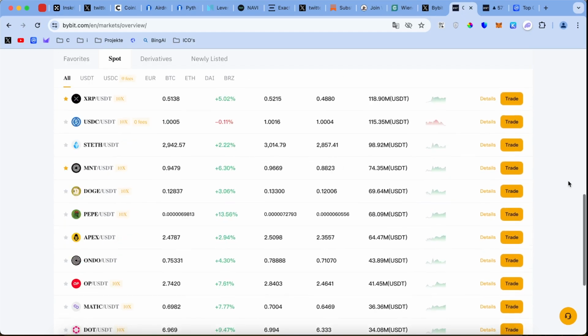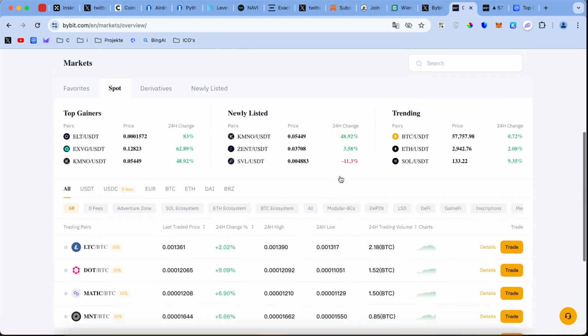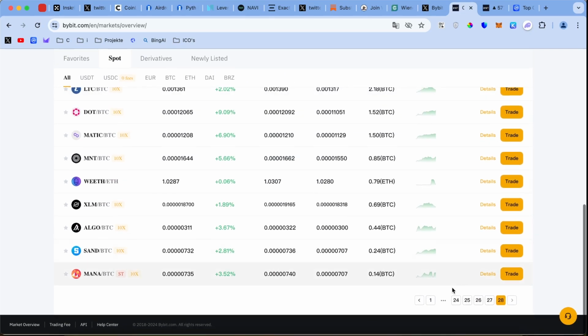Here you can see all of the different trading pairs you can trade, and you see it's 28 pages. So it's really a lot, and you can sort it by the trading volume.